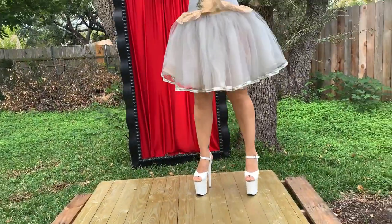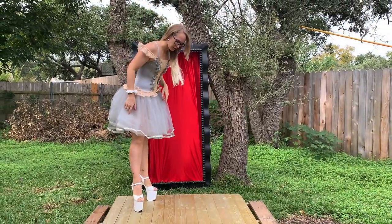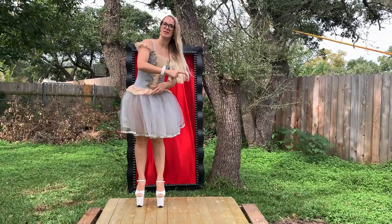Love all my Halloween decorations. A lot of my Halloween decorations are still in Illinois, which is unfortunate. So what I'm gonna be doing is stepping down, and then up, and then across the stage.